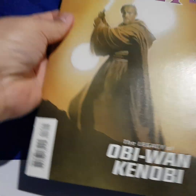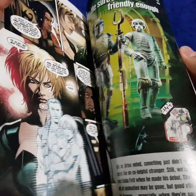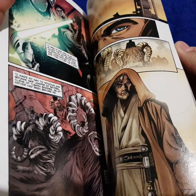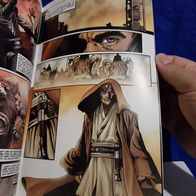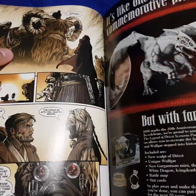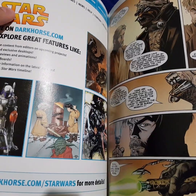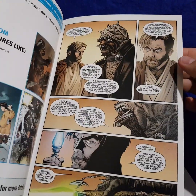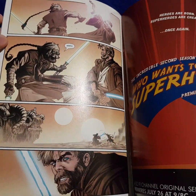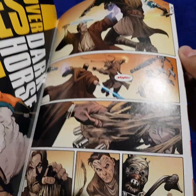I'll just quickly show you the story here. So effectively what ends up happening is Obi-Wan talks to Sharad Het, tries to say, just leave us alone, go away. But Sharad Het won't take any of that, and obviously Obi-Wan is not happy that he's raiding all these settlements, and they end up coming to blows and having a massive duel.